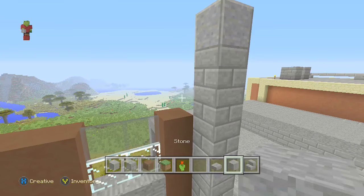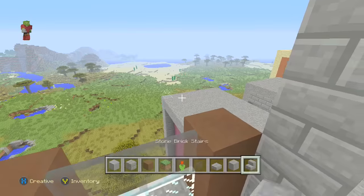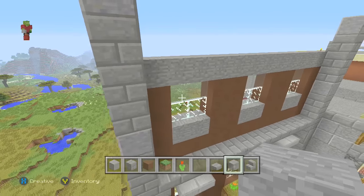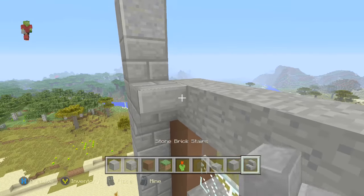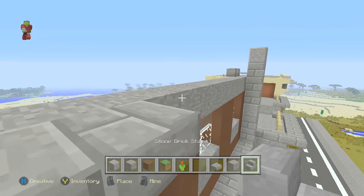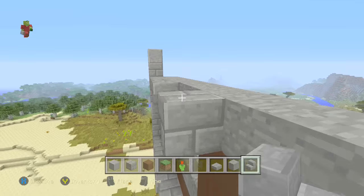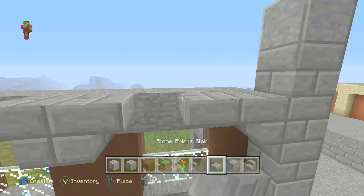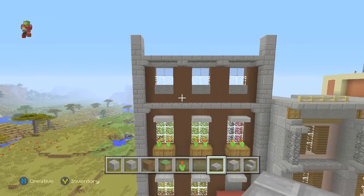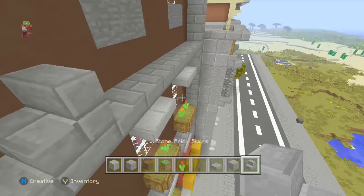So if we do something like, maybe, where's plain stone? Do that going across here. We can just have a nice little design going up and down. Oh yeah, this will look pretty cool. Do that there. That there. Hopefully that'll look okay.